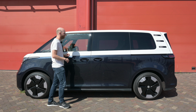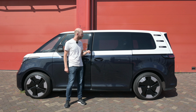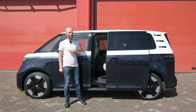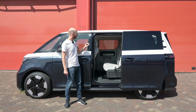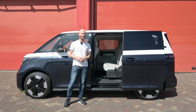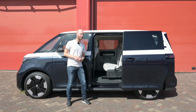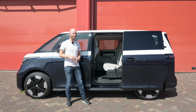And of course, being a van, it has a sliding door, and being an electric car, it has an electric sliding door. Besides this taxi passenger version of the id.buzz, there's also a cargo version and a not officially announced, but it will come, id.buzz California camper.